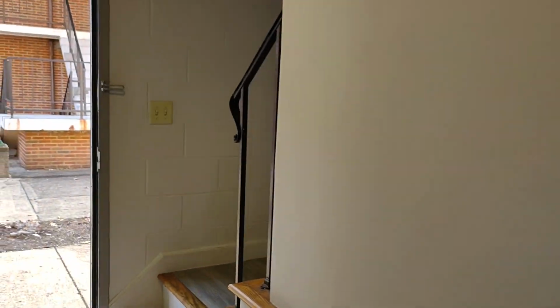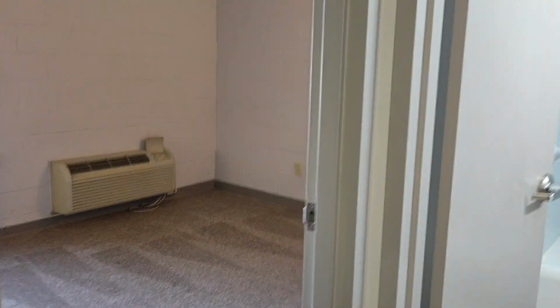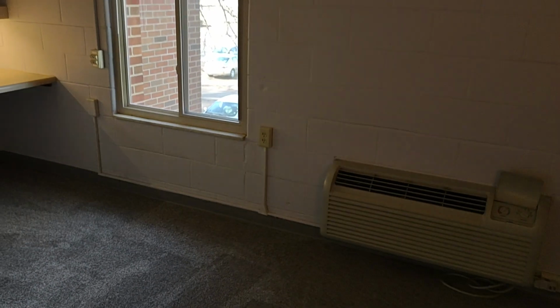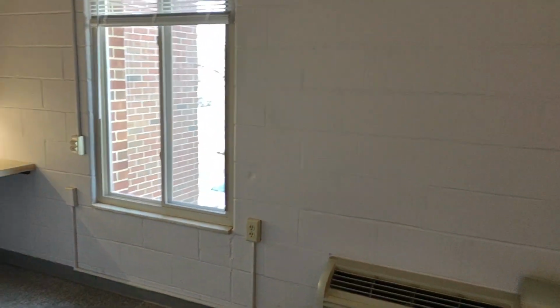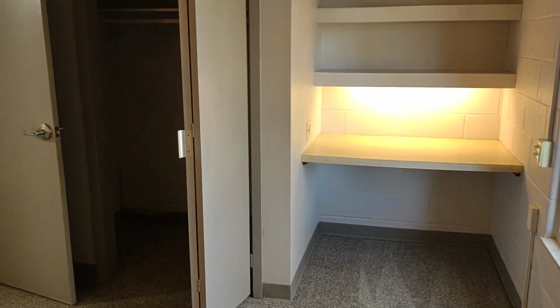As we head upstairs to see the 2 bedrooms and the bathroom, there is a linen closet at the top of the stairs. The first, slightly larger of the 2 bedrooms, although they're quite similar, has its own heat and AC up here. Each bedroom has independent heat and AC in wall, so you can keep it whatever temperature you like in each of the bedrooms. There is a built-in desk with a lamp in the larger bedroom, and it has its own closet.